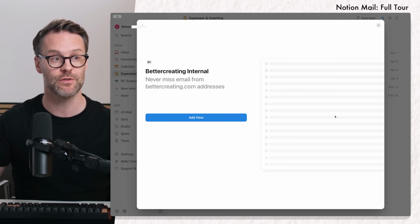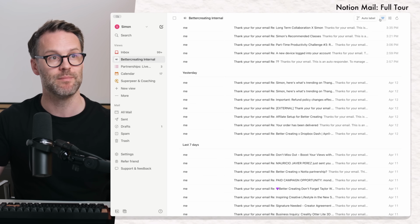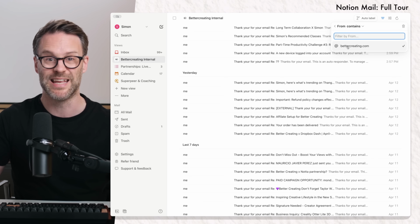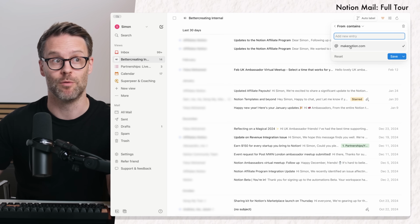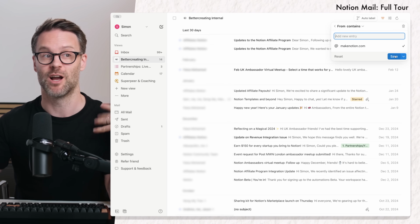specific group. So if I used Better Creating Internal as an example, this means that I can actually group things from the from field being from @bettercreating.com. But you could actually do it, for example, with everything from makenotion.com. So that's everything that Notion has ever sent to me. I quite like that one.